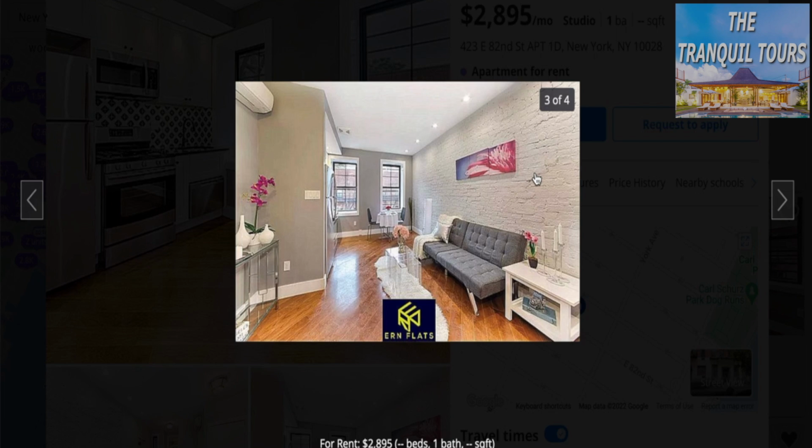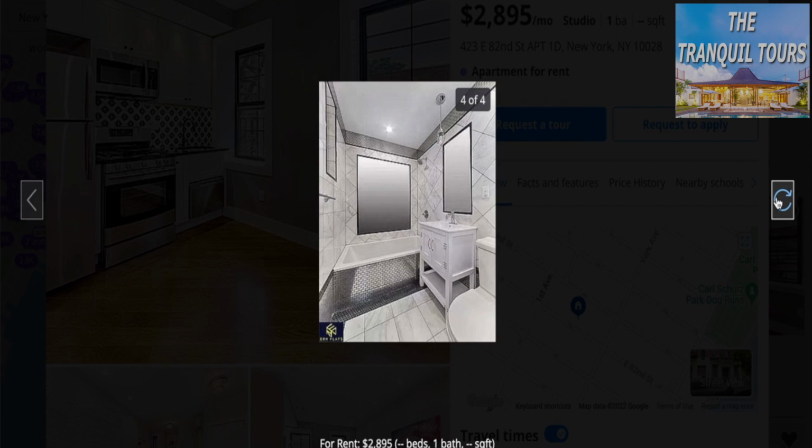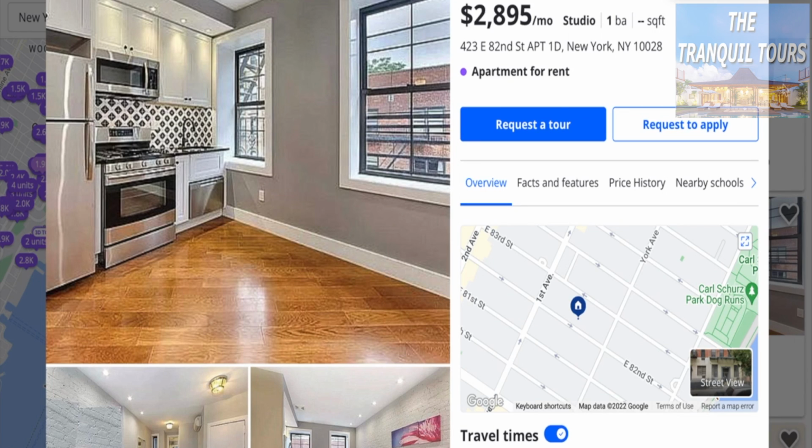That is pretty cool. All right, looks like an elegant space or elegant residence. Nice tiles, nicely decorated. Looks very fancy. And all that is $28.95. Those were some amazing photos.